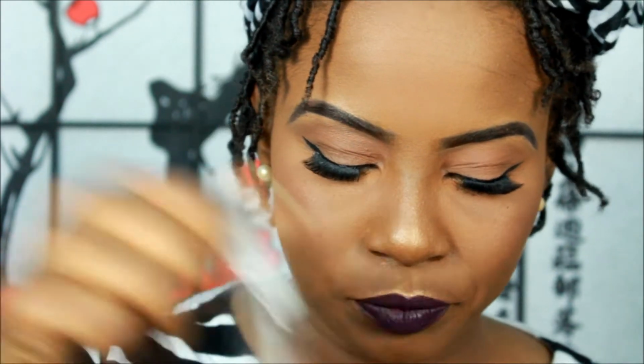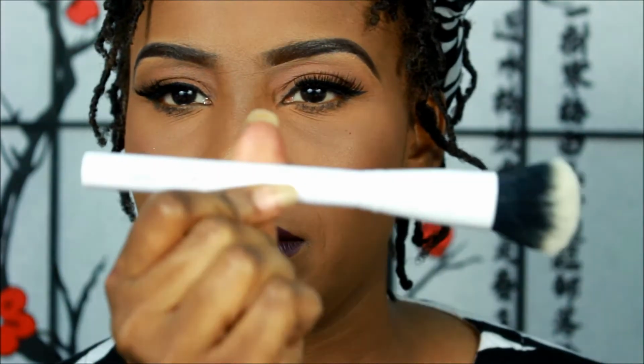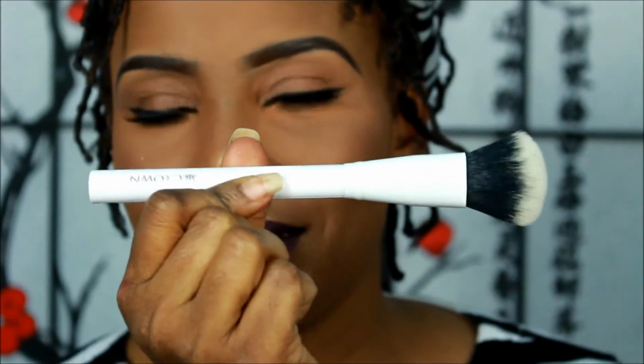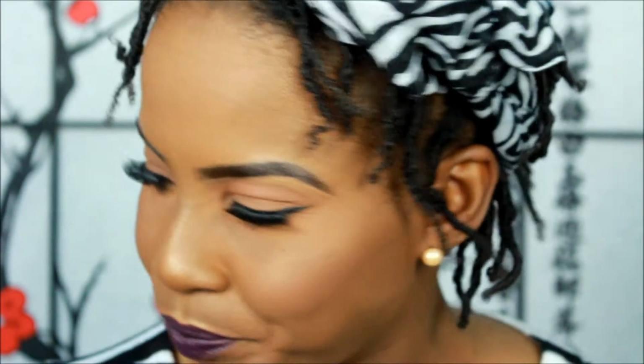All right, now we got a, what's this called? Crown brush. Okay, boo. Okay, what we doing, boo? We're gonna open it right here. Yep. I want it in the plastic. Okay, this is like a nice little fluffy brush right here. Okay, it's white, but it will get messy. But it's cool, nice and fluffy. Okay, I see you.